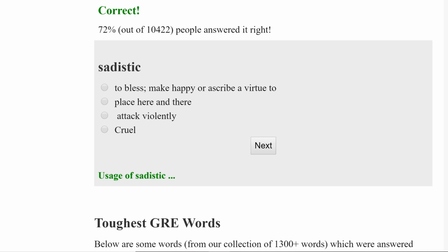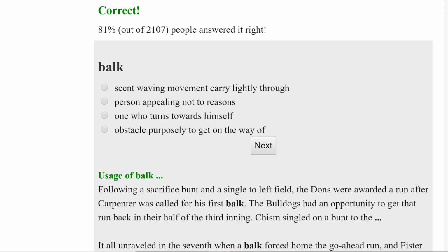Sadistic. That's cruel. That's someone who enjoys inflicting pain. Sadism, sadistic. 81% of people got that, so it's kind of an easier word.